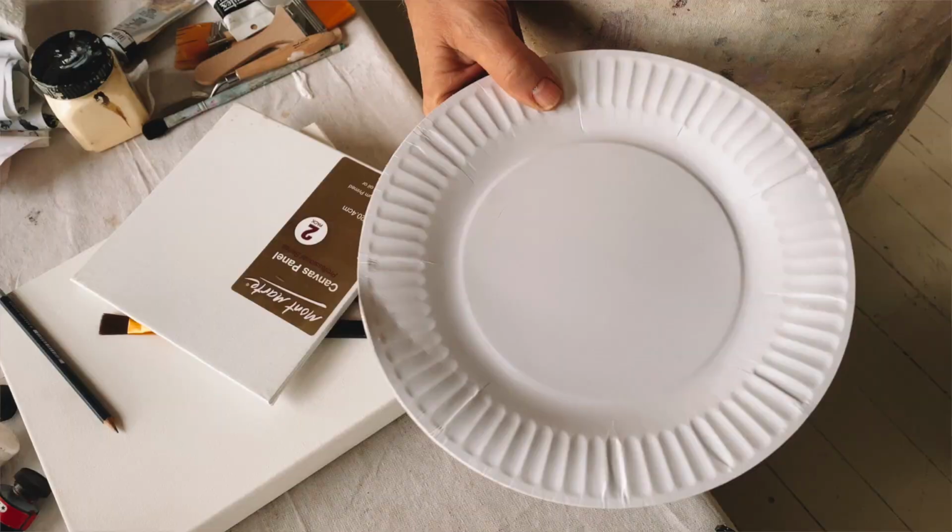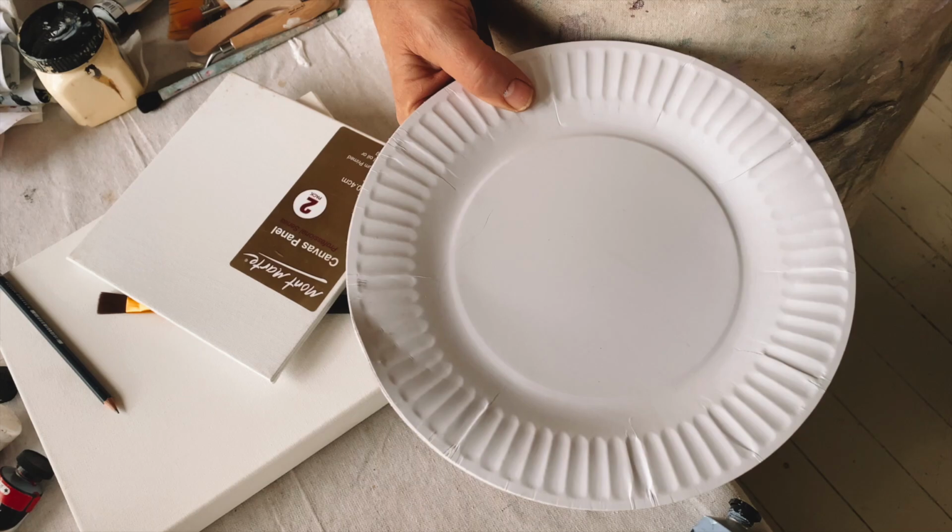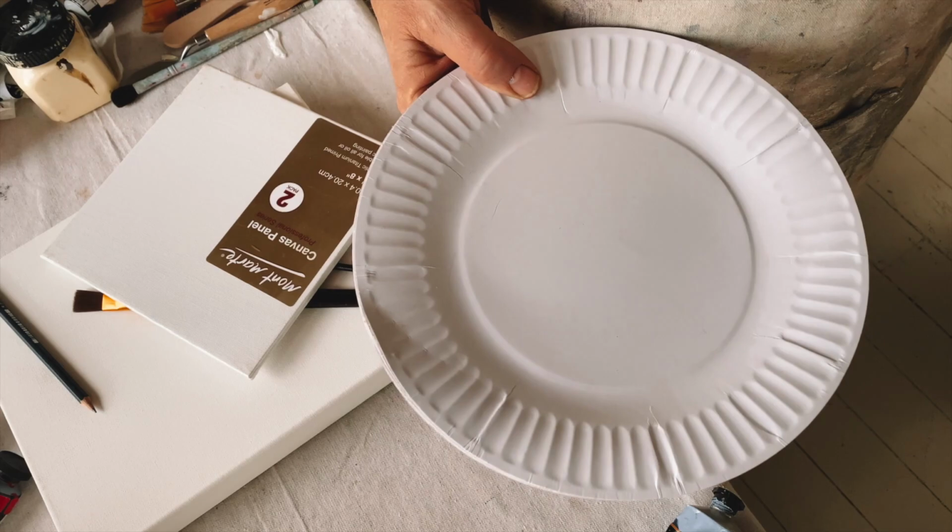In addition to disposable palette pads, I love using paper plates, and I also love using ice cream lids for my palettes. I don't tend to use expensive palettes because I like to start with a clean slate.